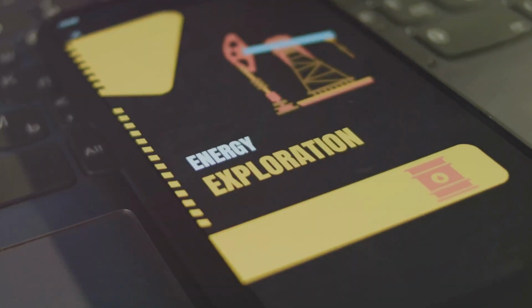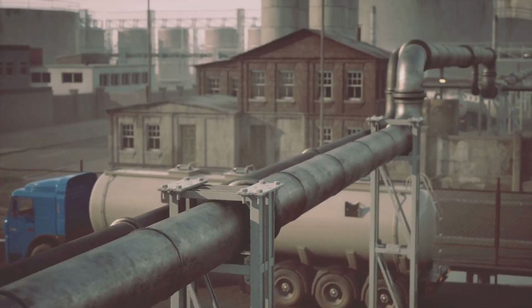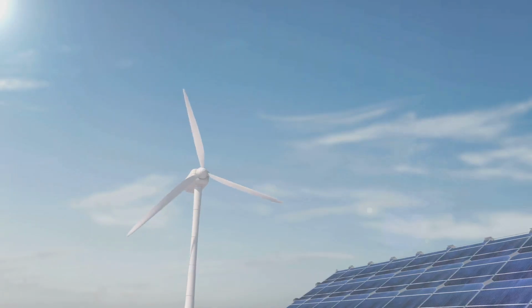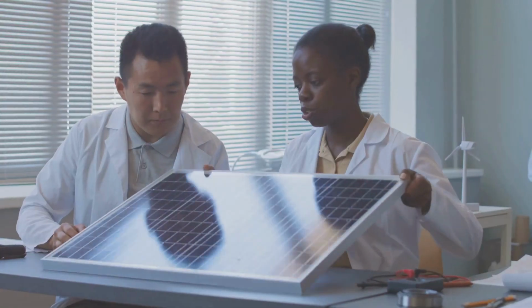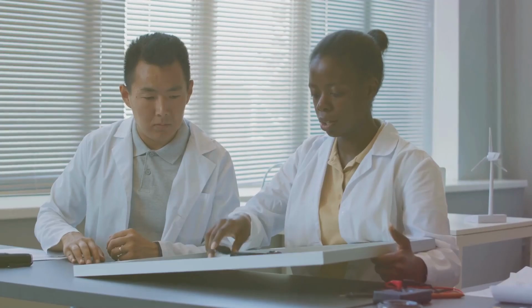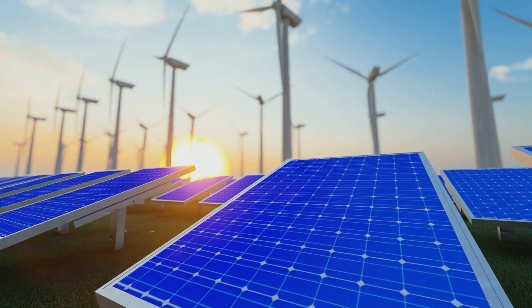Section 6. A look into the future. Energy conservation and alternatives. While petroleum refining is essential today, it's important to remember that crude oil is a finite resource. That means we need to use it wisely and explore alternative sources of energy. Scientists and engineers are hard at work developing renewable energy sources like solar power, wind power, and biofuels. These technologies hold great promise for a cleaner and more sustainable future.